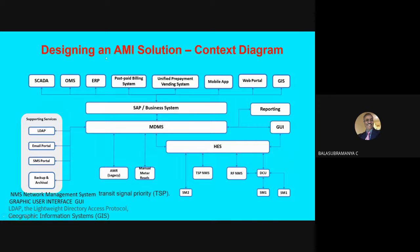So this is designing of an AMI solution: SCADA, OMS, ERP, postpaid billing, and then unified prepayment vending mechanism, mobile app, web portal, GIS. We have here SAP, the business system, and then the MDMS, and then the HES, and here you have the subsystems, the meters, DCUs, etc. Of course, the NMS is nothing but your network management system, and then TSP is nothing but your transient signal priority, where we take into account the system engineering management, and this is how the AMI solution is being arrived at.